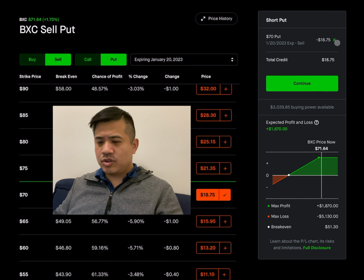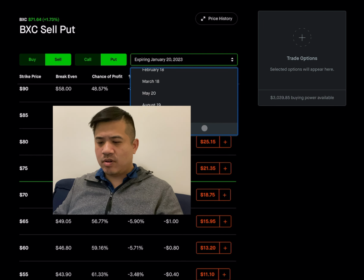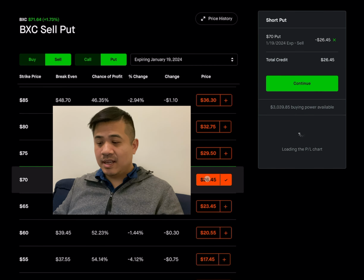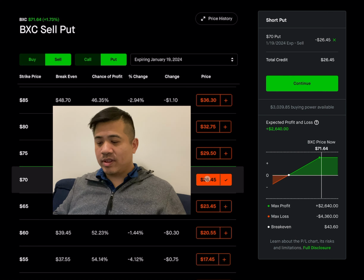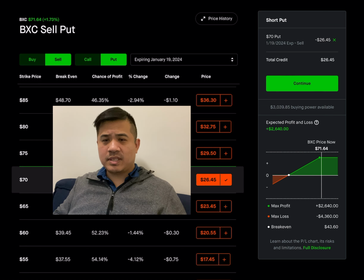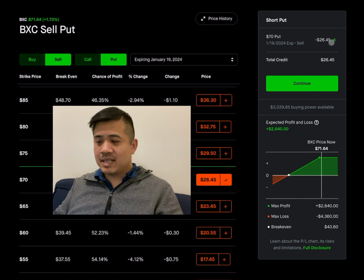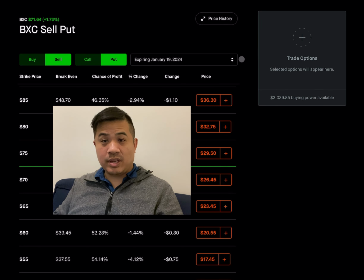Check it out if you open up the trade to 2024. Now we're collecting $2,600 off of a max loss of $4,000. That is definitely over 50% of the collateral you would hold. So guys, if you don't mind collecting 50% returns on a company with a very, very low price to earnings ratio, then I would definitely consider selling put options for BXC. Averaged out, that's still about 25% return per year on this company that I don't think is really going to just go anywhere.